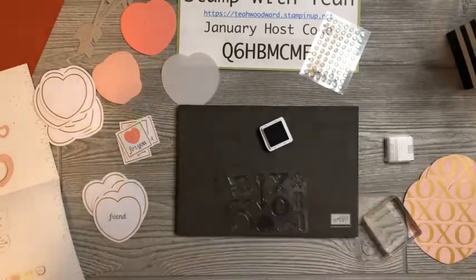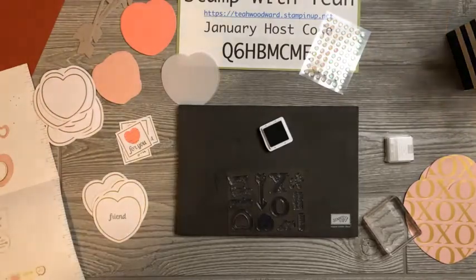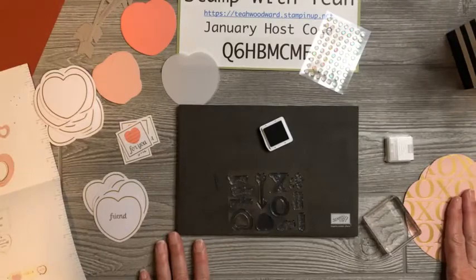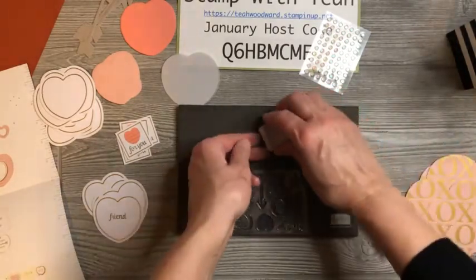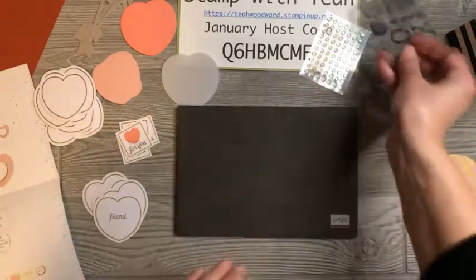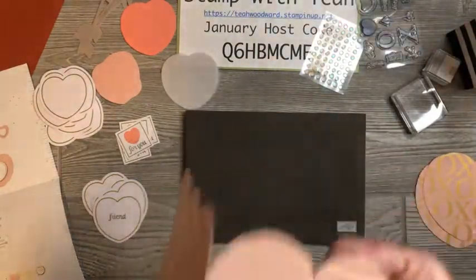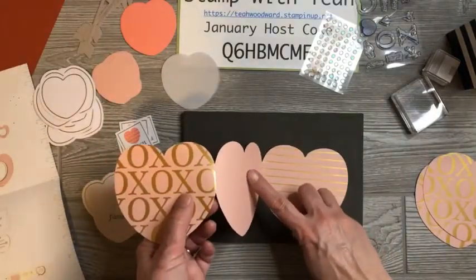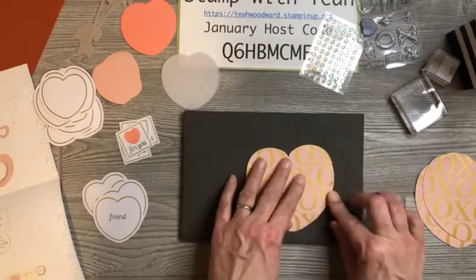All right, next. It looks like the Blushing Bride card is ready to be assembled. So I think I am going to go ahead and do that just to get some pieces out of the way, and then we'll stamp the pieces for the other card. All right. So this is the inside back, this is the inside front, and this is the front of the card. All right?